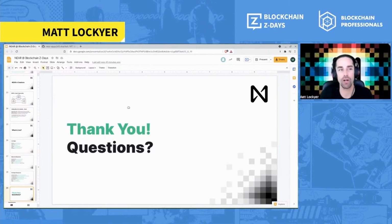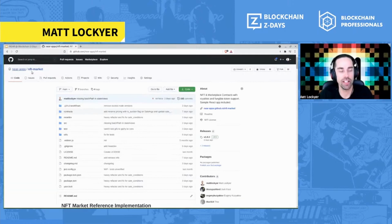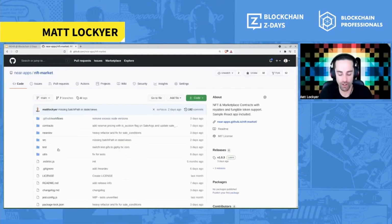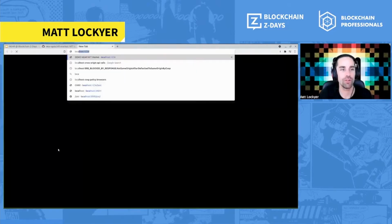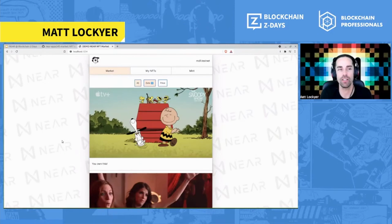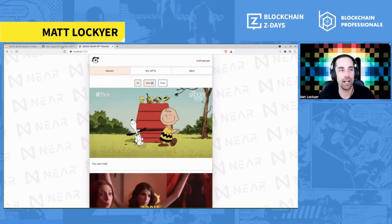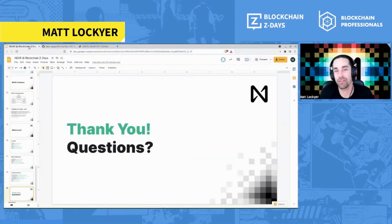I showed you the NFT market repo here on GitHub under the Near-apps organization. This was a clone-and-go example where you can get all the way to, I think it's still running on localhost, an NFT marketplace where you can start minting and creating NFTs on the test network right away, within just a few minutes. So to pull it all together, there's no reason not to spend an afternoon messing around with Near protocol, clicking around a bit, and getting to know it, some of the tools we're working with, and some of the amazing developers in our ecosystem.